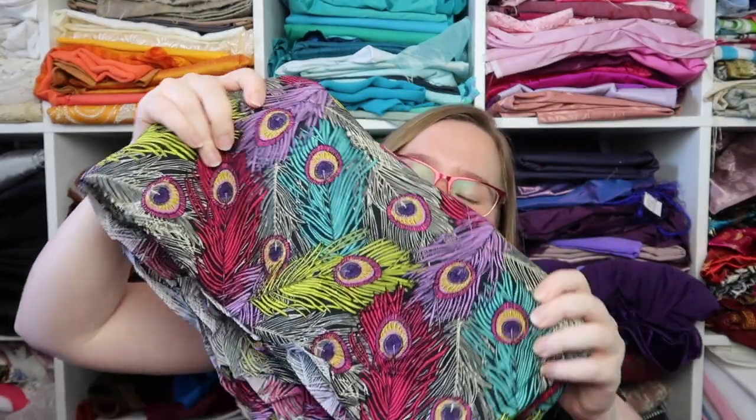So this here is the first tray. And I'm going to start off with the fabric that immediately drew my eye to her initial post, and I went, I need that in my life. And so did about 2 or 3 other ladies, and I got there first and I got it. So it is this beautiful peacock feathered fabric.